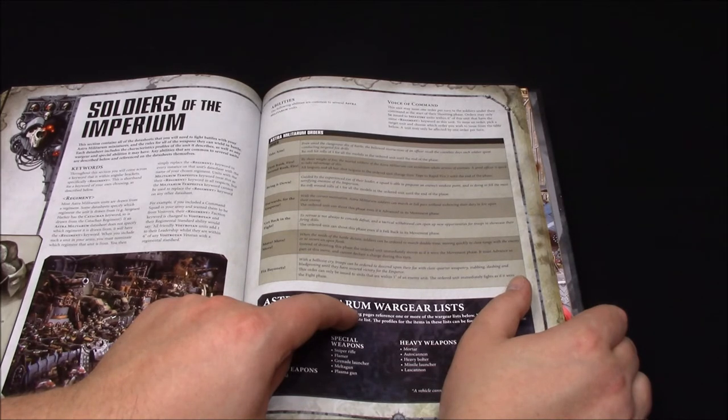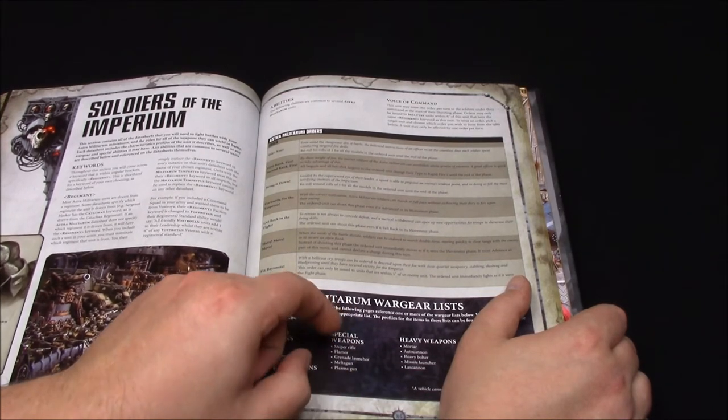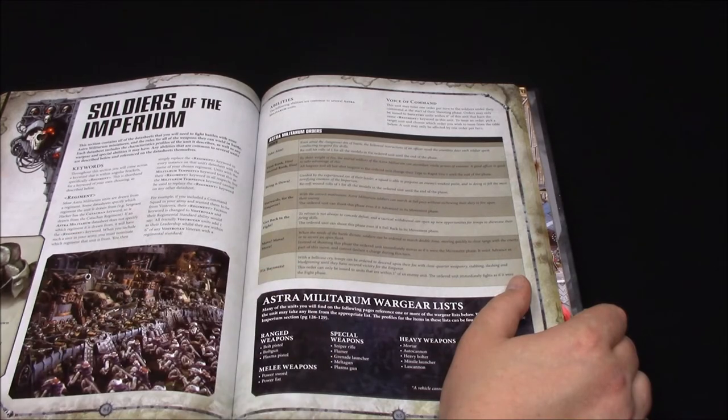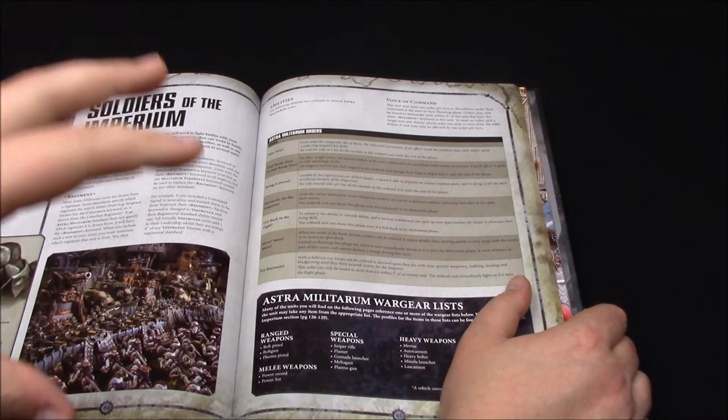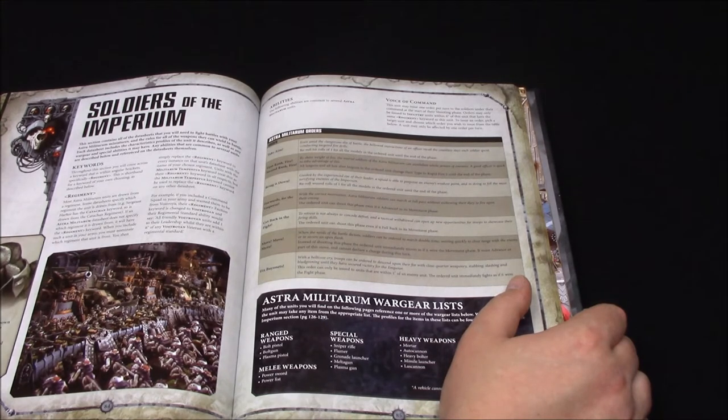Orders may only be issued to infantry units within six inches of this unit that have the same regiment keyword. So for example, if I was a Cadian officer issuing an order to a Cadian infantry unit, that order will only apply to that unit. So you can't have a Cadian officer issuing orders to Mordian Iron Guard because they're a different regiment.